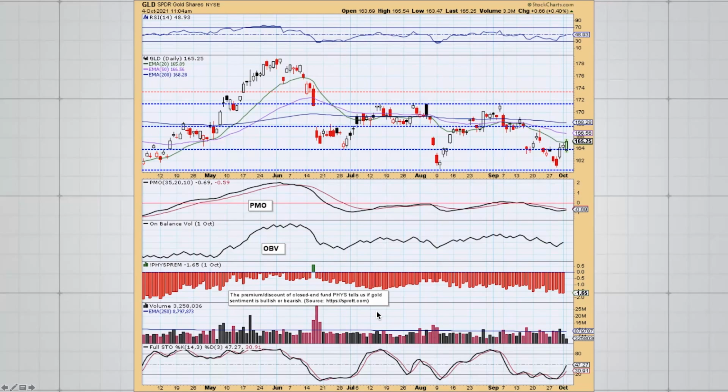Now, let me talk a little bit more about the discount premium here. We measure what the discounts or premium are on the physical gold trust. It's a closed-ended fund, so people will buy the fund. They'll either buy it at a discount based on what the gold trust currently holds and the price of gold, or they'll end up buying it at a premium, where you can see we actually had one day in the last 6 months where we had a premium, meaning they paid a little bit more for that fund than what was actually in the trust and what the gold was worth at that moment in time.